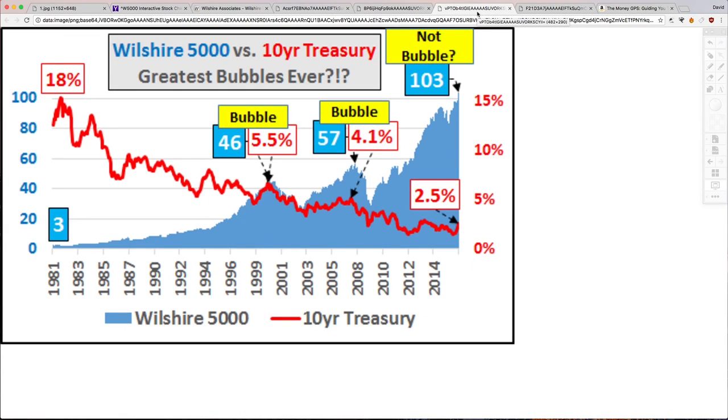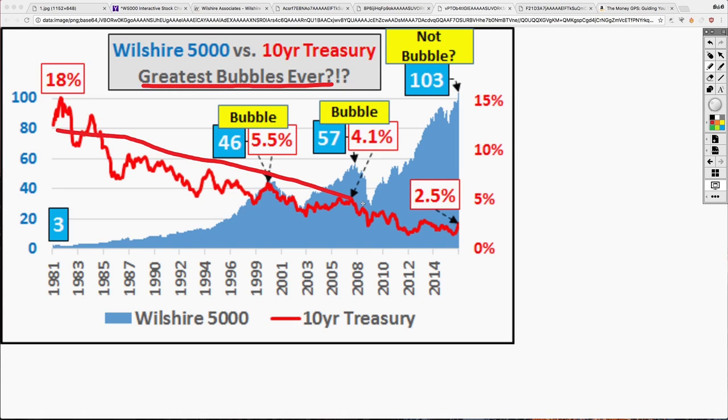The Wilshire 5,000 versus the 10-year Treasury. Is this, they ask, the greatest bubble ever? All right, look at this though. You're looking at a consistent decline. That is the 10-year Treasury. And when you compare it to the Wilshire 5,000, you're seeing basically the exact opposite trend. And that's important to note. We need to see the trends, and when they break trends, that is exactly when we need to be worried. So at this time here, you will see that death cross. You will see this sort of schism, which is formed in between the two, and that is important to note.